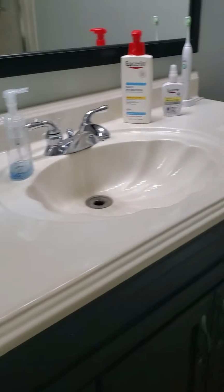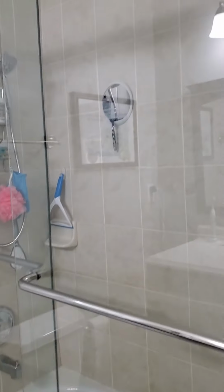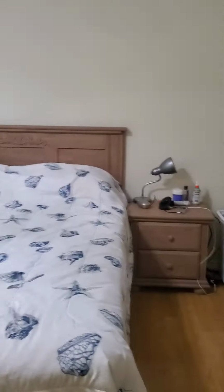You can see this is a nicely updated vanity. Pretty mirror. Standard tub shower. Nothing too new about that. But if you want both a tub and a shower, that's a good thing. And we have some nice laminate flooring in here. We have tile in the middle, another laminate in the bedroom.